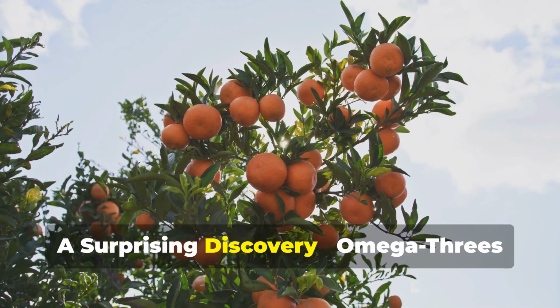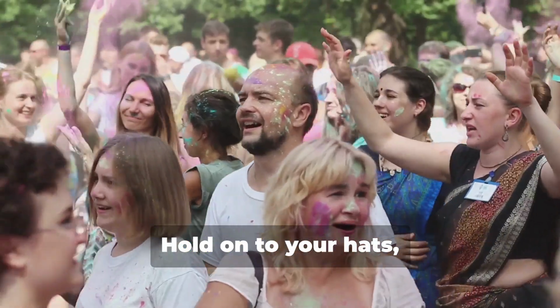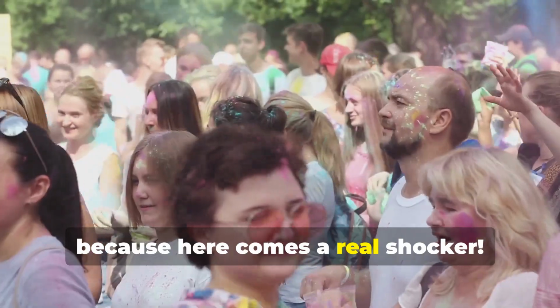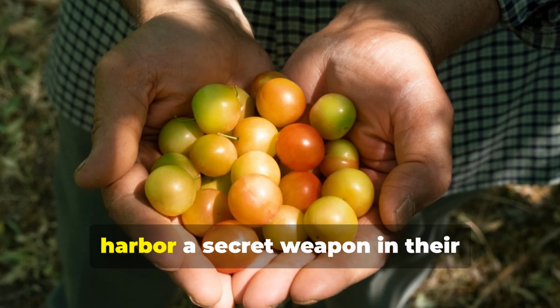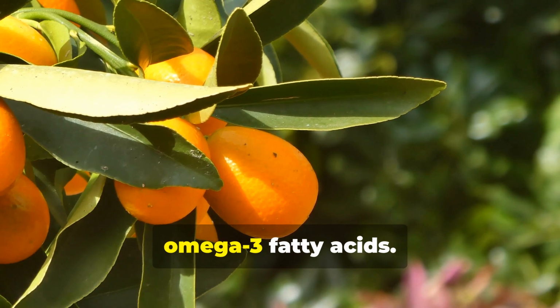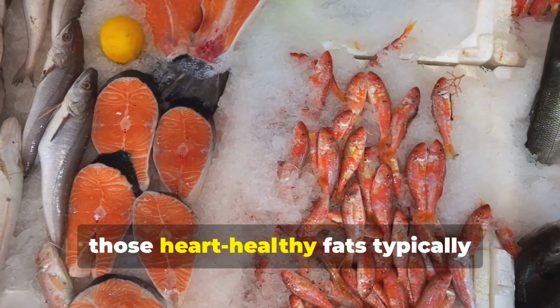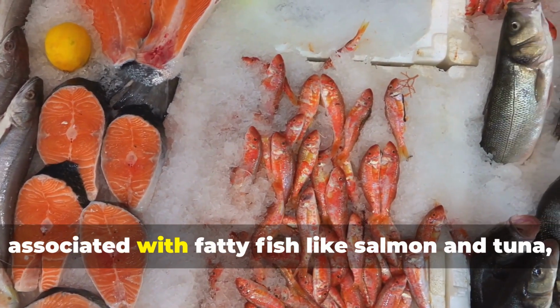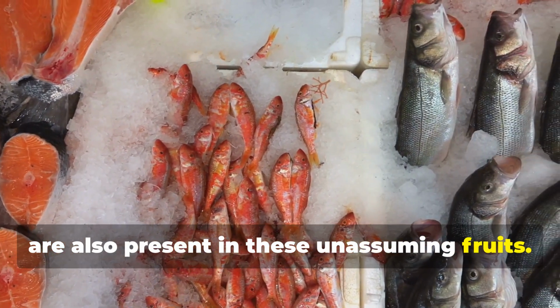A surprising discovery. Omega-3s in a fruit. Hold on to your hats, folks, because here comes a real shocker. Kumquats, those tiny citrus gems, harbor a secret weapon in their nutritional arsenal. Omega-3 fatty acids. Yes, you read that right, omega-3s. Those heart-healthy fats typically associated with fatty fish like salmon and tuna are also present in these unassuming fruits.